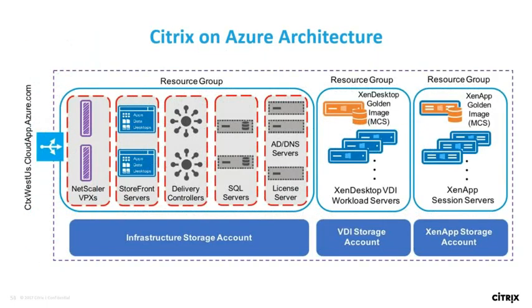So if we break this down, in this case here we've got our resource groups. We're not using Citrix Cloud, but if you can imagine, instead of delivery controllers, we've got our connector servers in there. They would be our infrastructure resource group, and then our VDI and our XenApp resource groups.